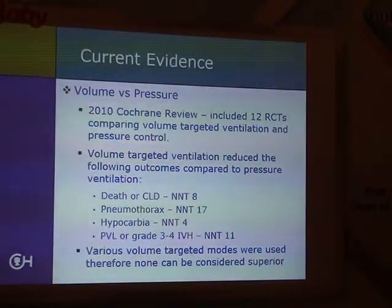It's a statistic that we don't use very often, but your ideal number needed to treat is 1. Every infant that you treat with it gets this benefit. There are often times, with many different therapies, that we don't know what the number needed to treat is, or it's in the thousands to get the benefit for 1 patient. So these are relatively low numbers needed to treat to get benefits. And also, in this study, various volume-targeted modes were used. Therefore, it's really hard to make a consideration as to which one was superior.